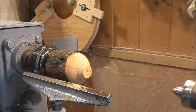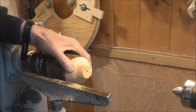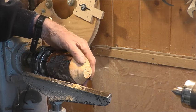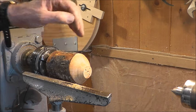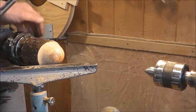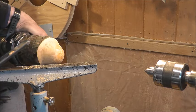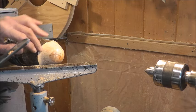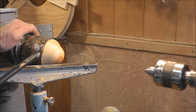Now I'm just going to check my tightness and take a look at it there. It looks like it's coming out nice and smooth. So I'll check tightness and lathe a little more. Okay, I've done a little bit more shaping on this, and I've changed the tool rest so I can come around here a little smoother.